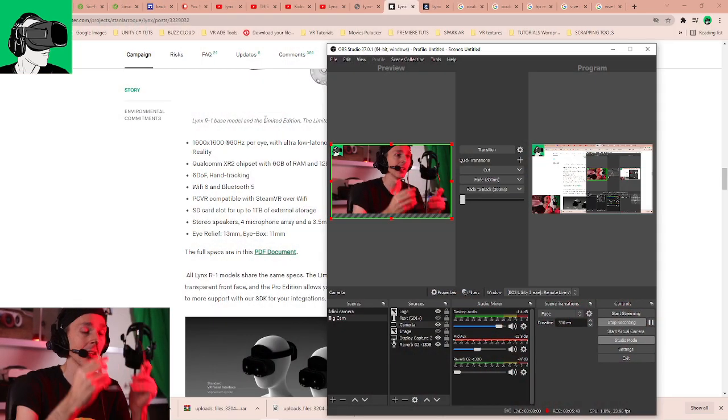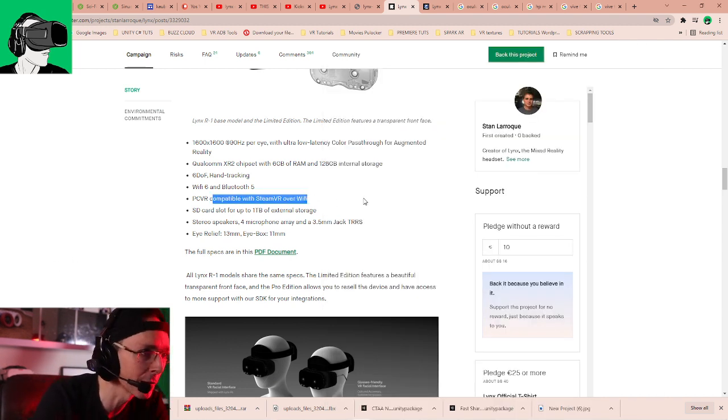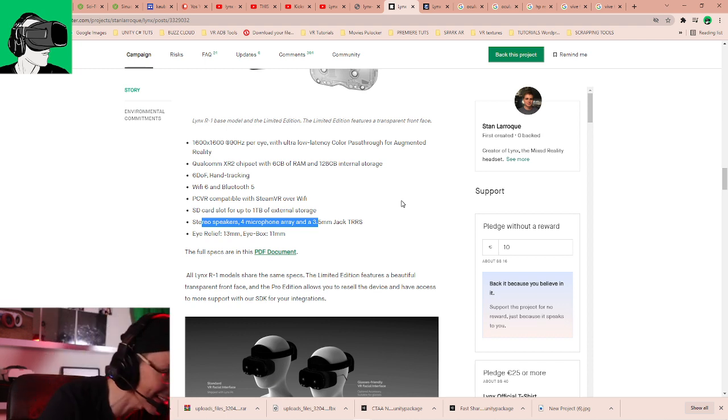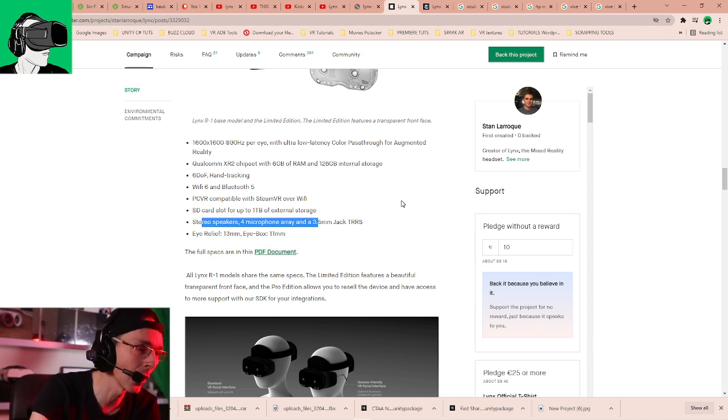So let's just go back again to the specs. Okay, so it'll be PC VR compatible, which is fantastic news, over Wi-Fi, as I mentioned, with Steam VR. SD card slot, up to 1 TB, fantastic. Stereo speakers, full microphone arrays, and a 3.5mm jack. Oh, thank you for putting a 3.5mm jack there. That is fantastic news, because, of course, it's very annoying to have a very long cable running all the way to your PC, and also not having the option to use anything but Bluetooth earbuds or earphones, which at the moment provide latency. So this is great, great news.